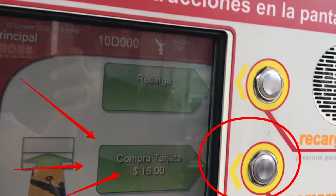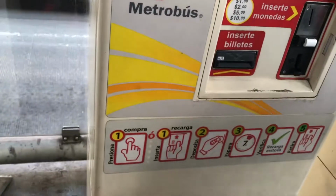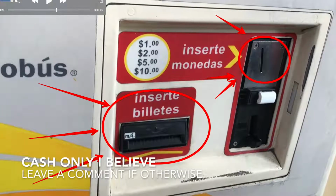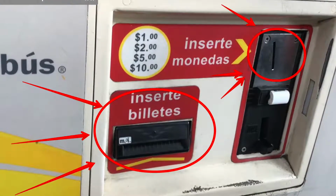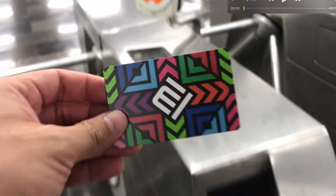All you do is click there on compra, and once you click there, look down a little bit further, and this is where you will insert money. So I inserted right there on the billetes 50 pesos. Once I've inserted that amount of money into the machine, this is where the card was kicked back to me. So they gave me the card, and this is what it looks like here.